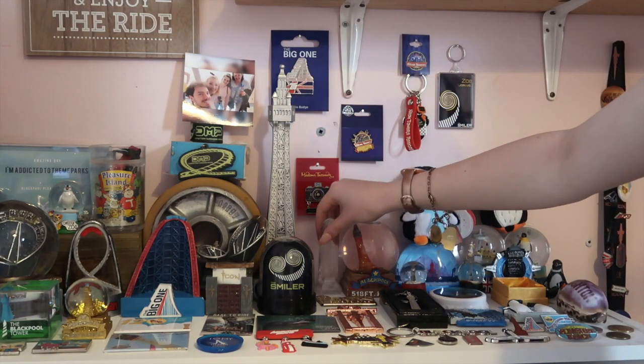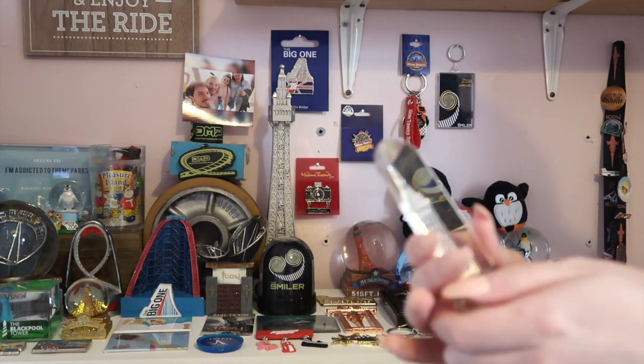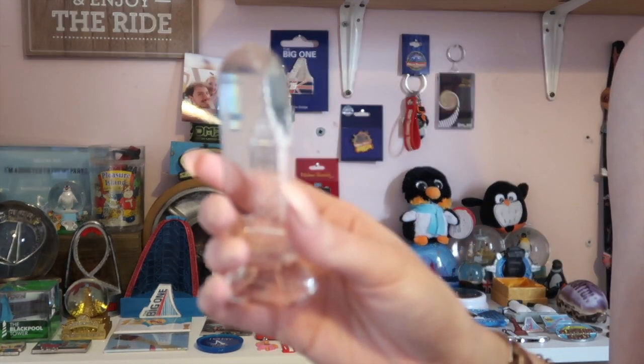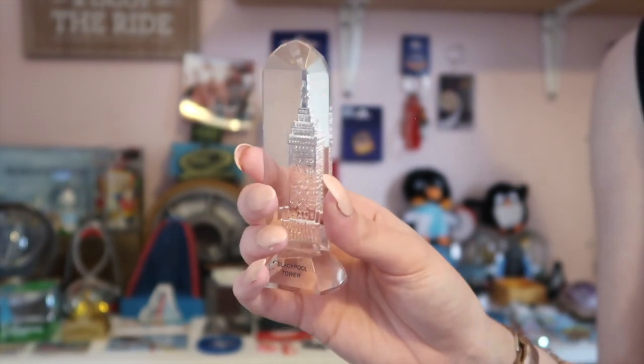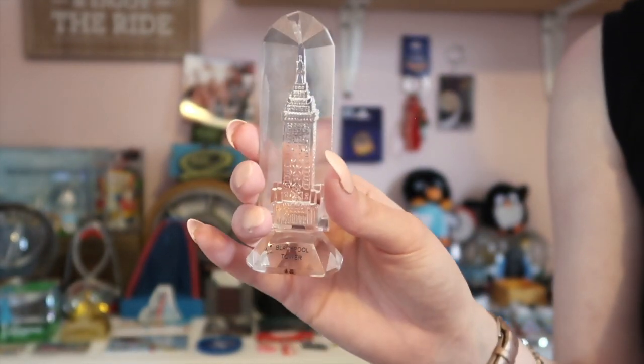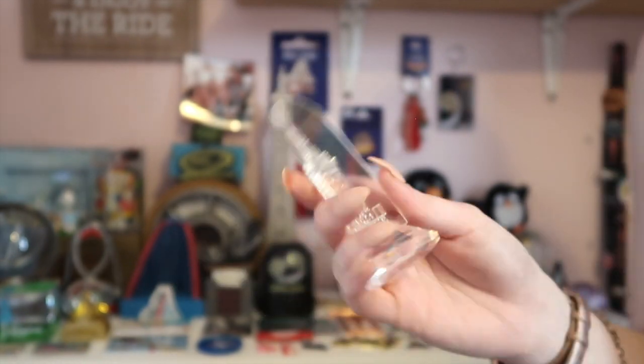Also got this, which I think is from the Glass Shop on South Pier. This is going to be really hard to focus because it's so like, oh no, that was quite easy. But yeah, it's just like a little sort of glass model of the Blackpool Tower, and I love this a lot. I can't remember how much this was, but I don't think it was all that expensive.